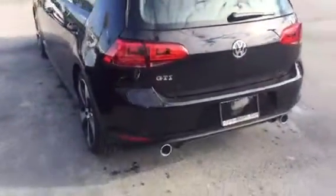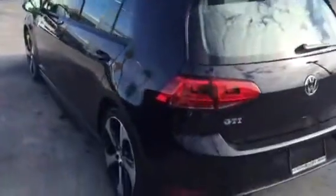I just want to make a quick video. This is our 2016 Volkswagen GTI. Give you a quick look at the interior.